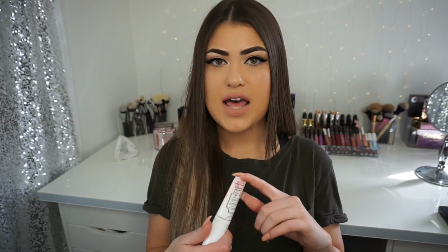So another product that I picked up from Sephora is a smaller size of the Too Faced Hangover X primer because I didn't want to commit and pay for the full one without knowing how this would work for me. But for the past few days, I have been using this as my makeup primer.